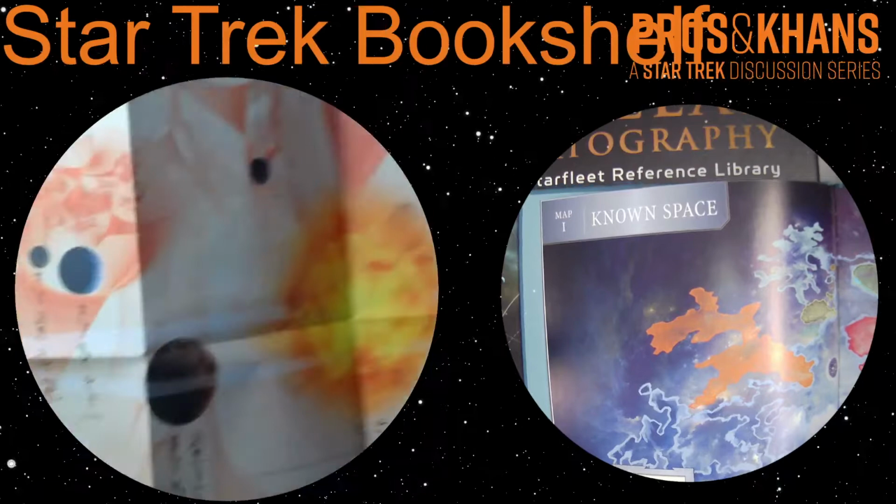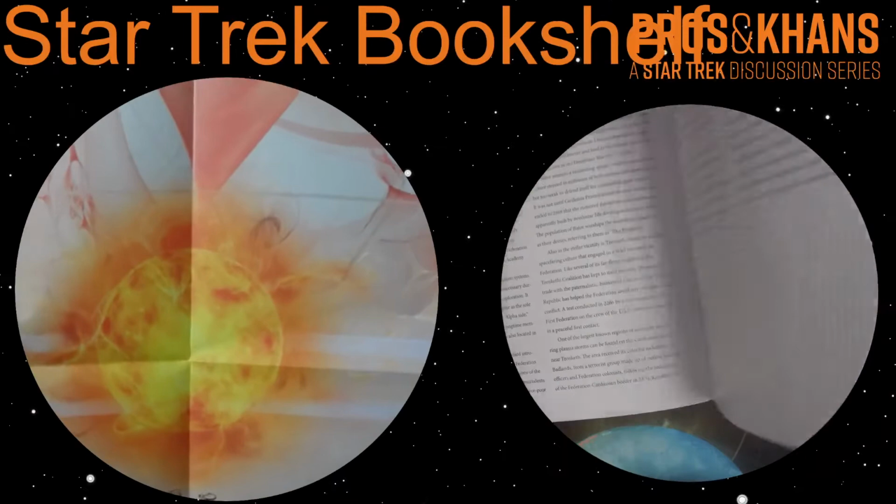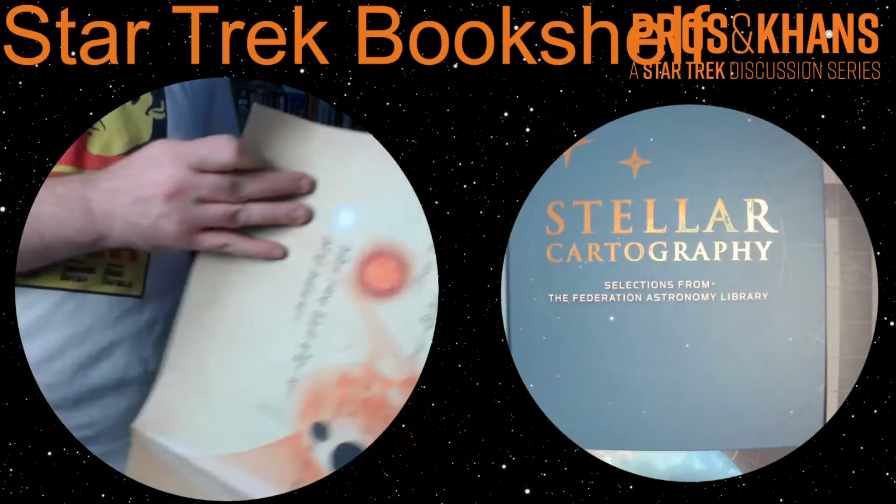Oh, okay, so it gives you more detail, right? And that's cool. There are a total of eight of them. There's a lot of text in there you can read and check out, and it describes each map. But I think this product is awesome, Stellar Cartography. That's sick, the map that Bog is holding up.